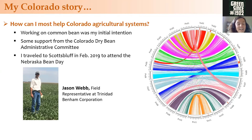And I was lucky also, I made a comment, oh, wow, cowpeas. And I used to work on cowpea. And at that same table, I was sitting with this guy here, Jason Webb, who is a field representative at Trinidad Benham. And he actually got excited and told me, yeah, I work for Trinidad and I handle all the fields of black eyed peas in Colorado and Nebraska. And so, cowpea actually is a new crop in Colorado and Nebraska, but it's growing well, growers are happy. Some of them are even growing cowpea for 3 years now.